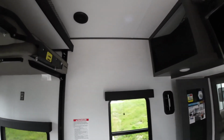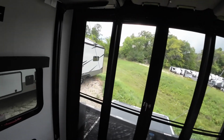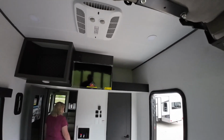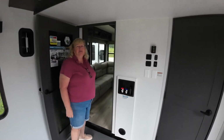Hey everybody, strap in. I'm actually taking over. We're in the 14-foot garage. It really is a nice garage. Not too far off other toy haulers, except it has a fantastic tie-down system, and the loft is accessed from the garage, which is nice because most people use it for storage.